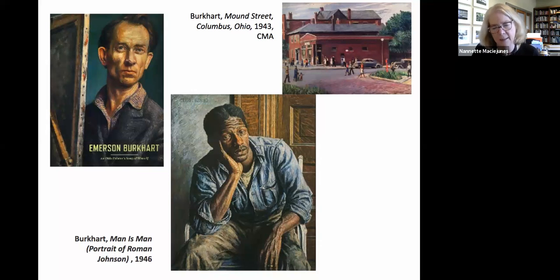Our great masterpiece by Burkhardt that is up in the galleries most of the time, I get credit for this one. I did the right thing on this one, as I didn't do the right thing on the other one. This is a portrait of another painter that lived in Columbus, Ohio, named Roman Johnson. I never knew Emerson Burkhardt. Emerson died in '69. I was certainly on the planet, I just wasn't part of the Columbus art scene. So I never knew him, but Roman Johnson, the man who is the model in this portrait, I knew quite well. And this is an incredibly important art friendship in Columbus, Ohio.